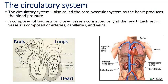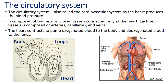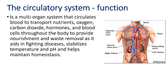And here we can see the heart and the arteries in red and the veins in blue, and the capillaries are too small to see at this scale. So the heart, when it contracts, pumps oxygenated blood to the body and deoxygenated blood to the lungs. The function of the circulatory system, as a multi-organ system of arteries, capillaries, veins, and heart, is to circulate blood to transport nutrients, oxygen, carbon dioxide, hormones, and blood cells throughout the body to provide nourishment and waste removal, as it aids in fighting diseases, stabilizing temperature and pH, and helps maintain homeostasis around the cells at a steady state.